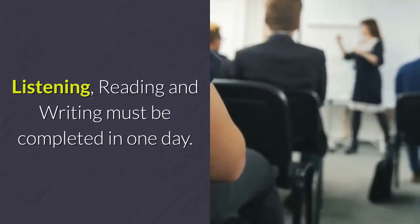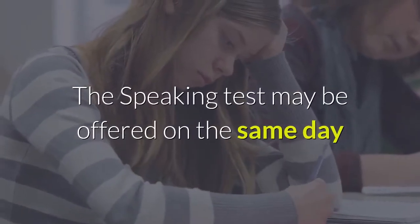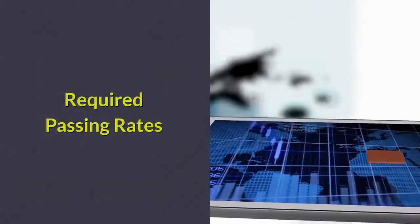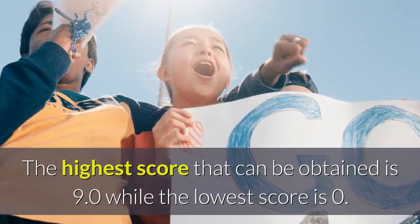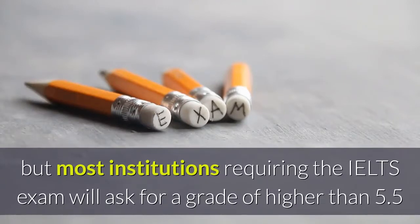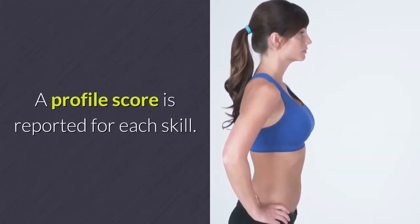Listening, reading and writing must be completed in 1 day. The speaking test may be offered on the same day or up to a week before or after the other parts. Required passing rates. The highest score that can be obtained is 9.0 while the lowest score is 0. There is no passing or failing grade, but most institutions requiring the IELTS exam will ask for a grade of higher than 5.5. A profile score is reported for each skill.